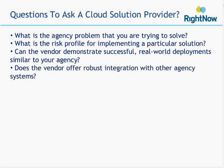Does the vendor offer robust integration with other agency systems? There's really nothing you can do with on-premise software that you can't do with a cloud computing solution. We all run our systems in a data center, and the fact that it's in a remote location is not really unusual, whether it's on-premise or in the cloud. The potential gap is what integration services are available to you. Less mature providers may not have the opportunity to build out more advanced integration capabilities.